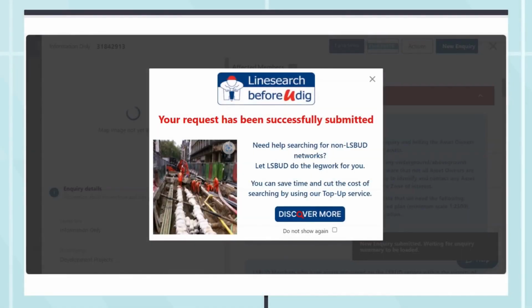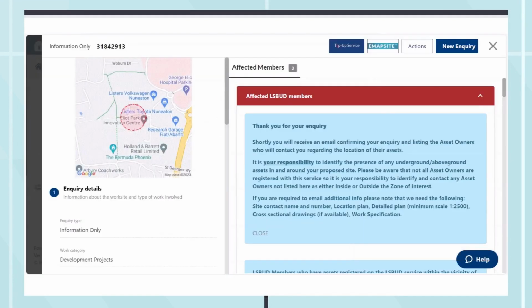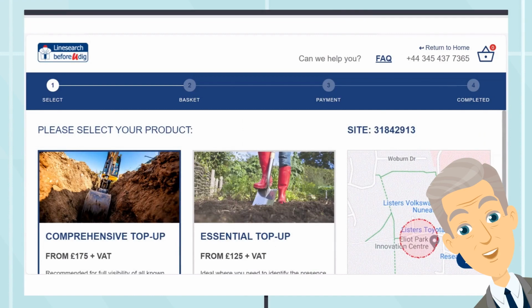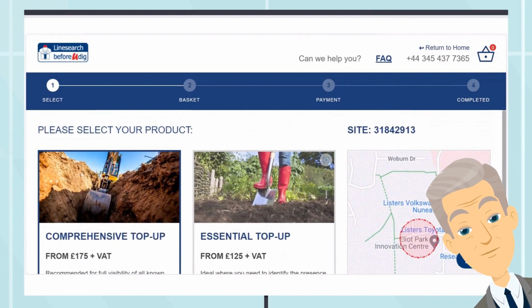When you reach the end of your normal search inquiry, you will see the new Top-Up Service button at the top of the screen. Click on this and you will be taken to another screen, which hosts our brand new Top-Up Service. You will be given the choice of either Comprehensive or Essential Top-Up.